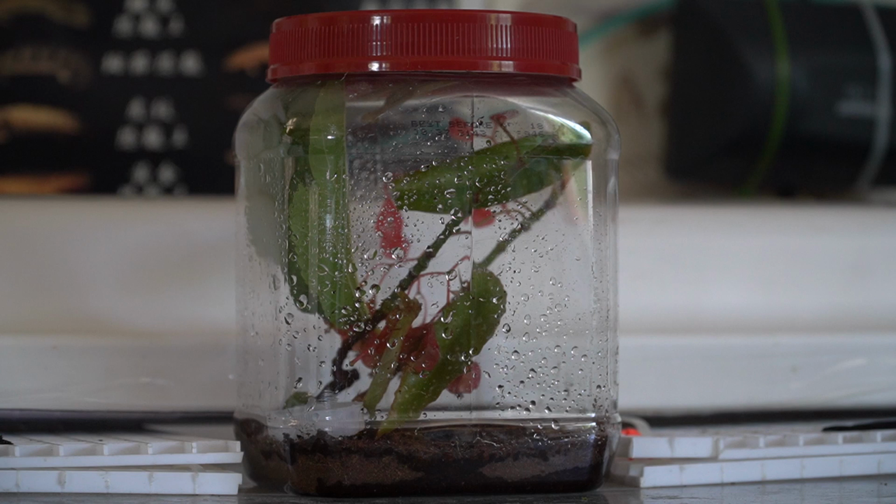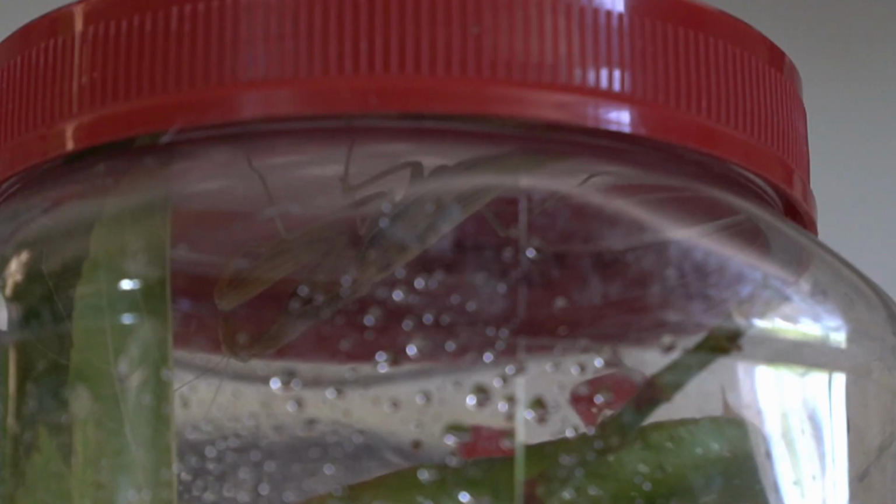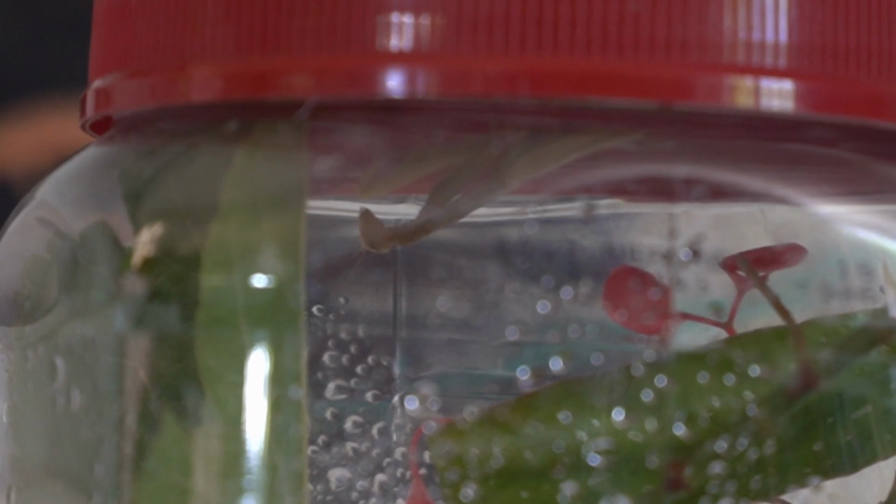So I'm gonna try and feed him some bugs that I found outside. But if not, I'm gonna go ahead and go to Petco and get some crickets or something. Hopefully it'll be able to hunt it down. Let me go ahead and zoom in and show you guys what it looks like. You can kind of see its legs in this frame, but that's all it really does. It just kind of hangs out towards the top. I'm gonna go ahead and try and catch it a bug so we can watch it eat. There you go, you can kind of see the head.